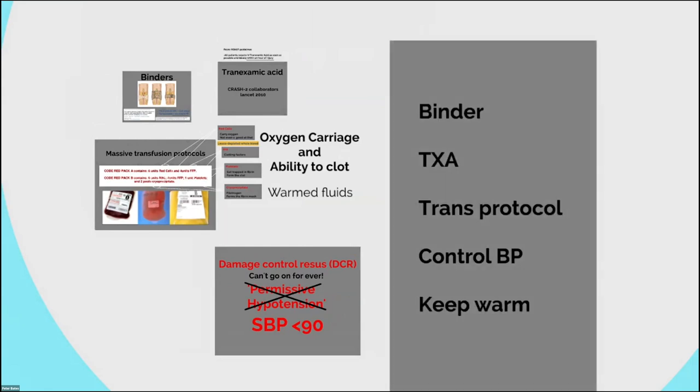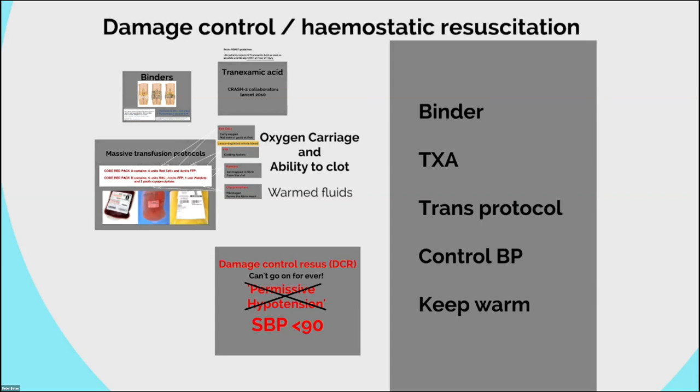Often there it is right there. A binder, tranexamic acid, transfusion protocol, control their blood pressure, don't jack it up too high, and keep them warm. That is the staple. If anyone asks you, how do you resuscitate a patient? Boom, that is it. Five things, five cornerstones of resuscitation. And that's called damage control or hemostatic resuscitation.